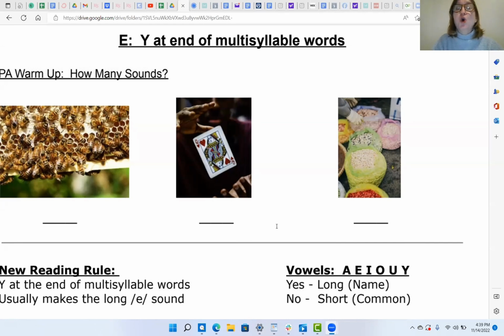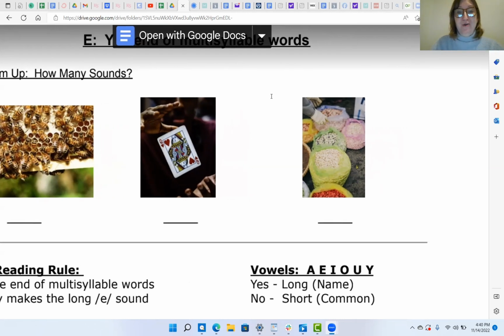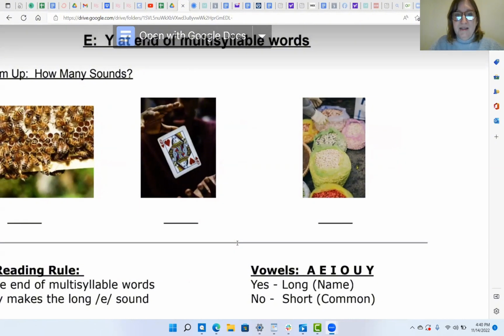So how many sounds in queen? Okay. So if qua was one sound, then it would be three sounds. If you put four, you're still right because qua is two sounds. So queen technically has four, but for the QU, we're going to concentrate on that as one sound. That was a hard one. I don't even know why I put that one in there. Beans should be a little easier. How many sounds in beans?